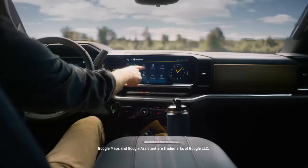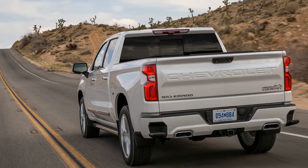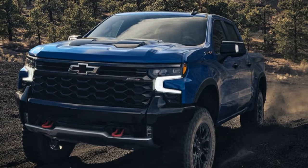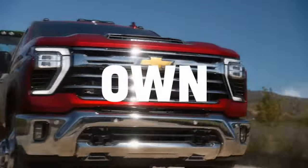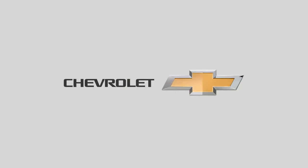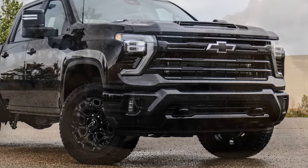Amid this competition, GM decided to enhance its compression-ignition inline-six engine, just as other manufacturers began to move away from small diesels. For the 2023 model year, the baby Duramax received new fuel injectors and pistons, a retuned turbocharger compressor, and a redesigned combustion bowl. These upgrades increased the engine's output from 277 horsepower to 305 horsepower and boosted torque from 460 lb-ft to 495 lb-ft. This made the 3.0-liter Duramax the torque leader in the Silverado 1500 lineup, at least among internal combustion engines.